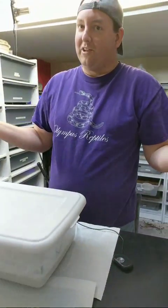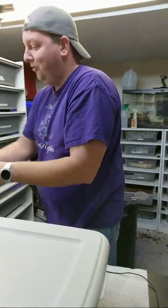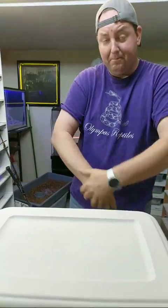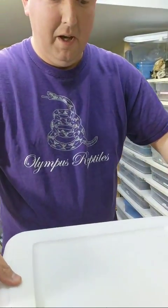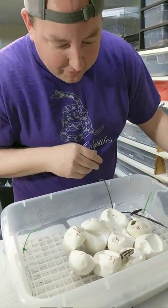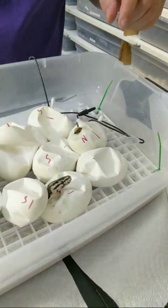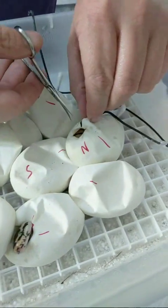All right guys, this is the first time I've looked in this box. I glanced through the side to see that it was pipping, but I haven't opened it, so we wanted to share this with you live. So here it goes. Looks like we've had 2 pip. That first one, I am confident in saying, is a spider. It's obviously alive and well. I saw this head out too. We'll go ahead and trim a little more off of this guy, just so we can see what he is.